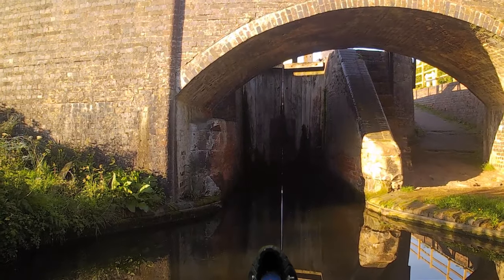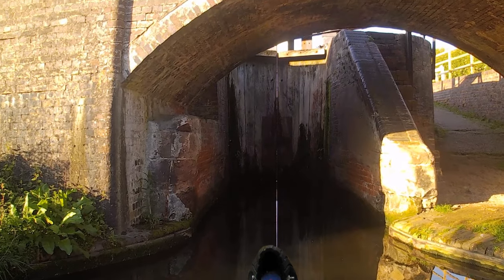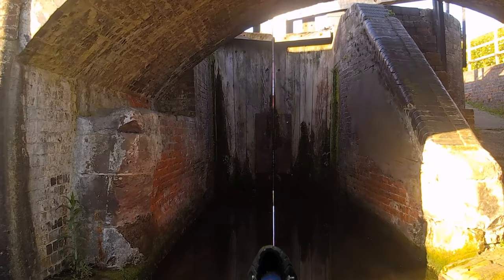This is the first lock of the day, Longford Lock. All of the locks along here are actually quite deep, and I found that they were generally really quite leaky as well, not in the greatest of condition.